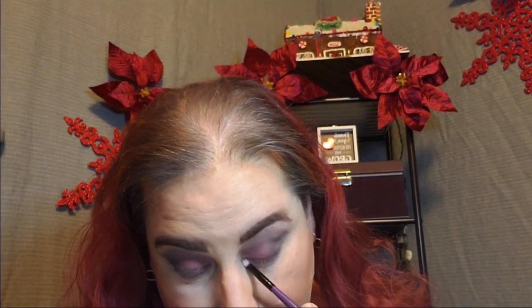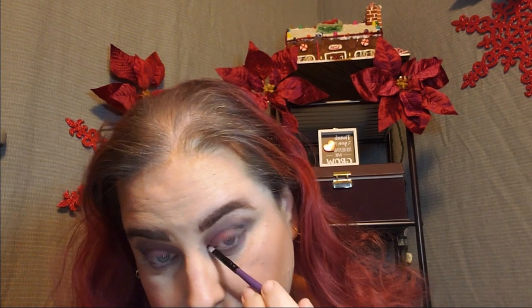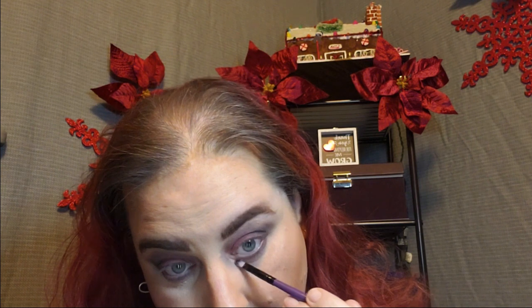I'm going to go in with this color here as my inner corner, just because I don't want a hole. Okay, you have a highlight. But I want something to just kind of pop in there to lighten things up a little bit. You know, just a little something, something.